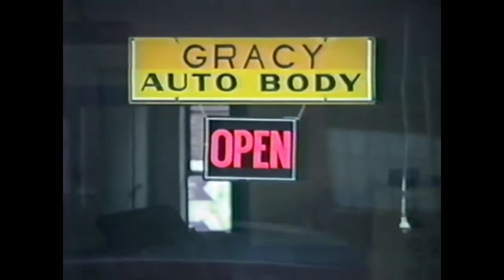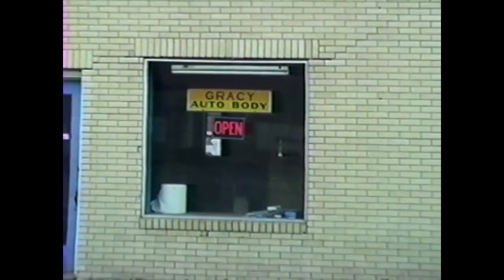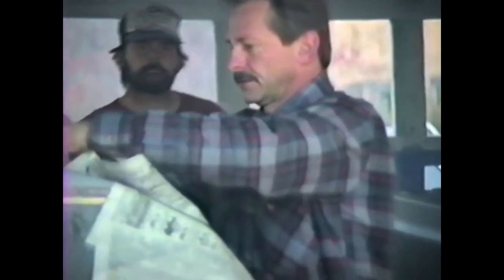Also new, and right by the Corvette Inn, and across the street, and another abandoned building from last year's show, is the new Gracie Auto Body. Also recently opened up in late summer of 1988. Gracie brings some 25 years of experience into the auto body field, right into a centralized location in Oil City. Last year, it was abandoned. This year, it's a progressive shop. Gracie Auto Body.